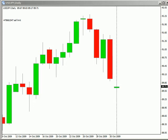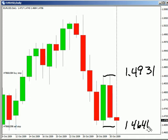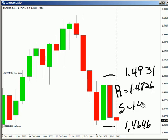Now, switching over to the Euro-USD pair, this particular pair closed down, did form an inside bar, so you could look for a breakout. This particular pair we are expecting to move sideways with a bias that is sideways. Look for it to potentially go as high as 149.31, possibly as low as 146.46. Look for some resistance around 148.26 and look for some support around 146.83.